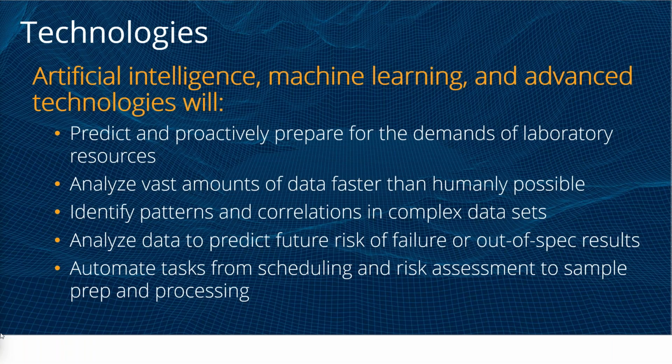The advancement of artificial intelligence and other technologies such as machine learning has indeed revolutionized various aspects of science and laboratory operations, leading to better outcomes and increased efficiency. But exactly how? These technologies can analyze historical data and patterns to predict future demands in laboratory resources. This enables proactive planning and allocation of resources, reducing bottlenecks and delays.